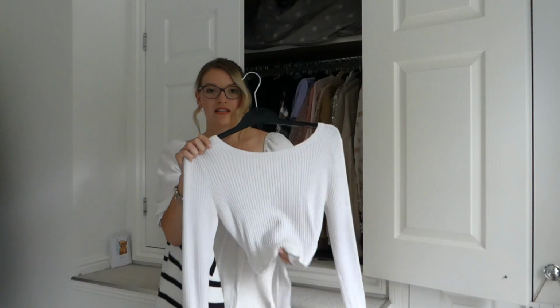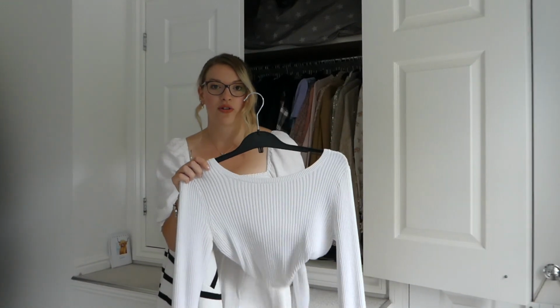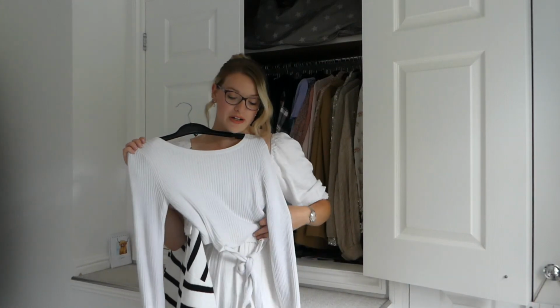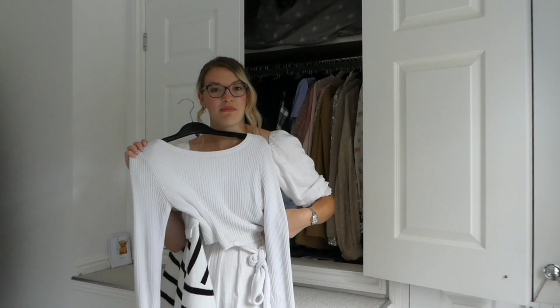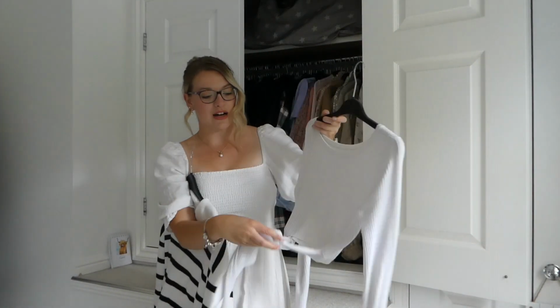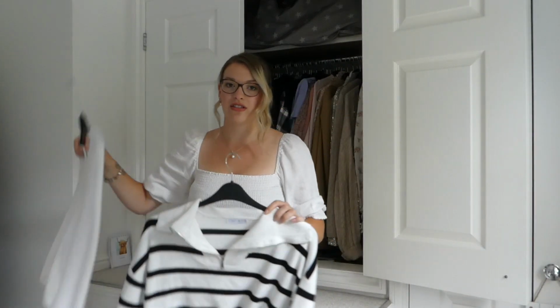It's just a cropped one. I would never wear it as a jumper on its own. It would only ever go over dresses because it's really cropped and short, but it works perfectly because it cuts off right at my waist. And it's just got this bow detail which ties around the back, but that's definitely going to stay. I think it's a good staple to have for cooler summer days and also spring days as well.